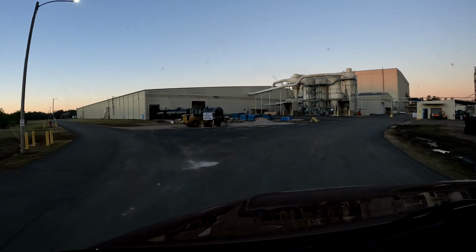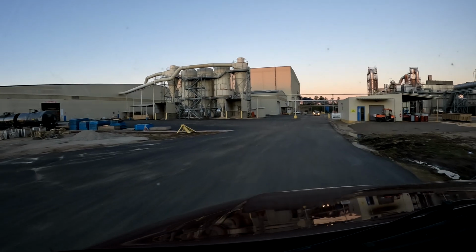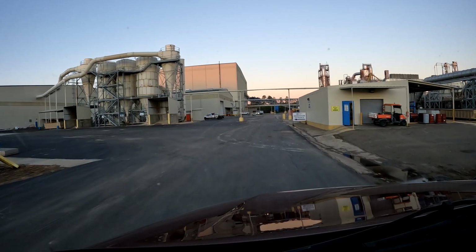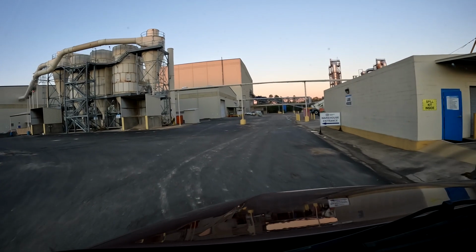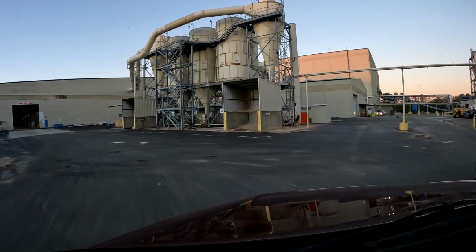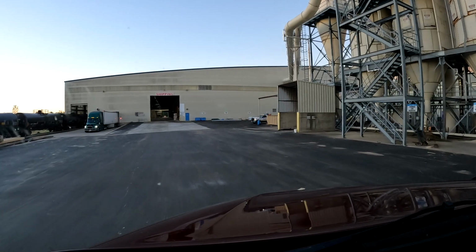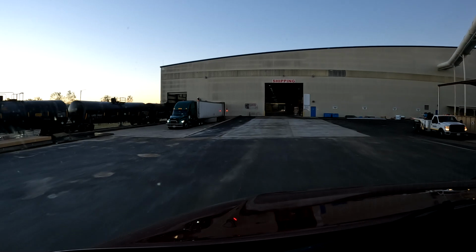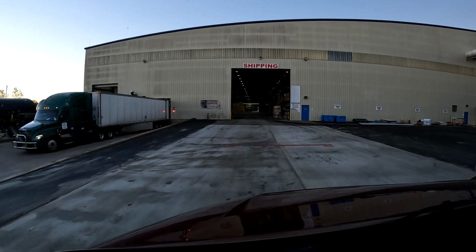And it looks like there's no line here, so that's good. It's usually a real quick load because once I get into the shipping bay, the loading bay, they normally have a couple of loaders working on each truck, so it only takes a few minutes to get loaded. The first time I came here though, there was a line of several trucks and it took a little while. But that's the only time. Every other time it's been fairly quick.